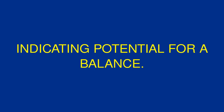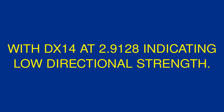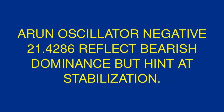Trend indicators. ADX14 at 17.5682 suggests a weak trend, with DX14 at 2.9128 indicating low directional strength. Aroon up 84.0 and Aroon down 96.0, with Aroon oscillator negative 21.4286, reflect bearish dominance but hint at stabilization.